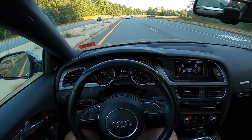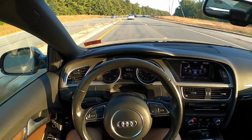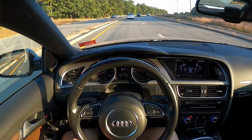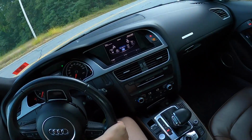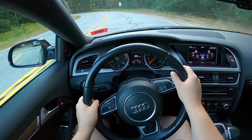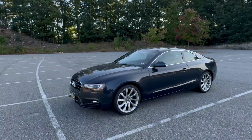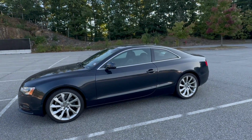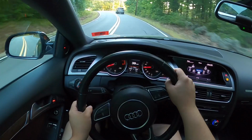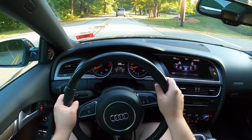So punching it, this car doesn't get up to speed very quickly. The 0 to 60 is quoted at just over 6 seconds, and I believe that. So we clearly have electronic steering here. It's not very direct as I'd like it to be, but it'll get the job done. So while we're stuck behind this Honda Pilot, let's talk about this interior.